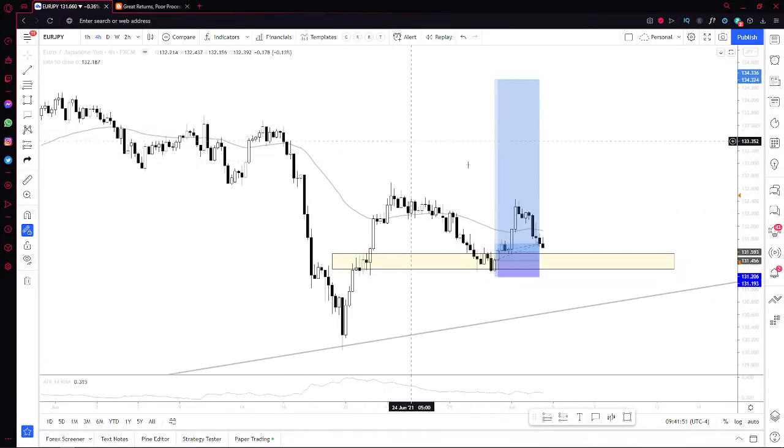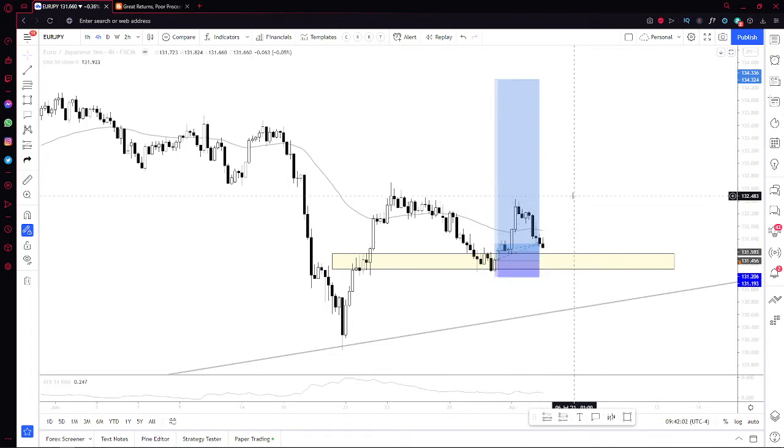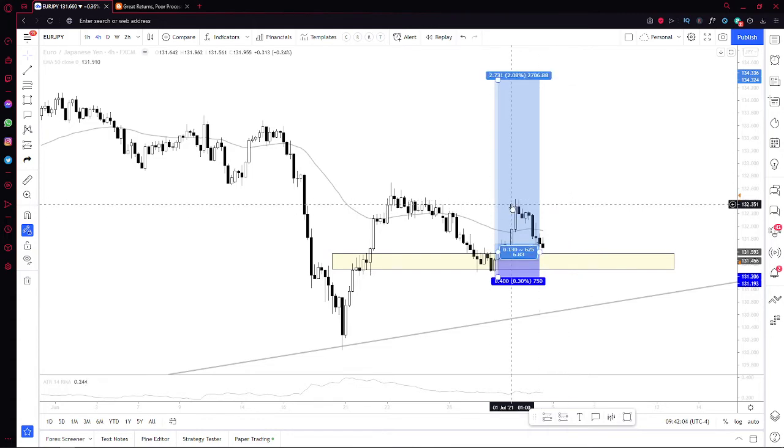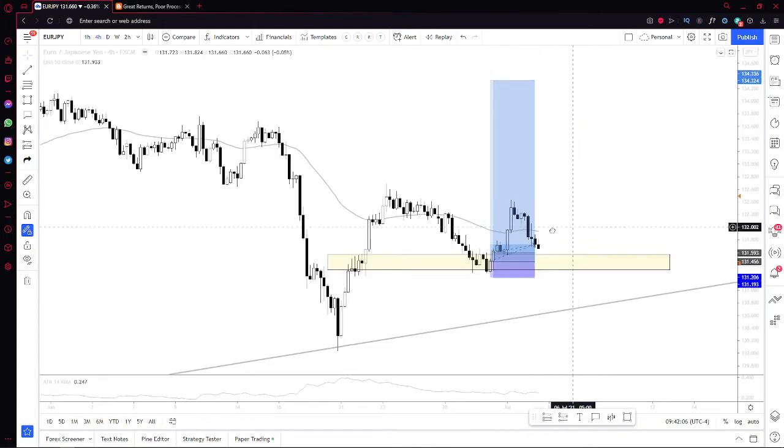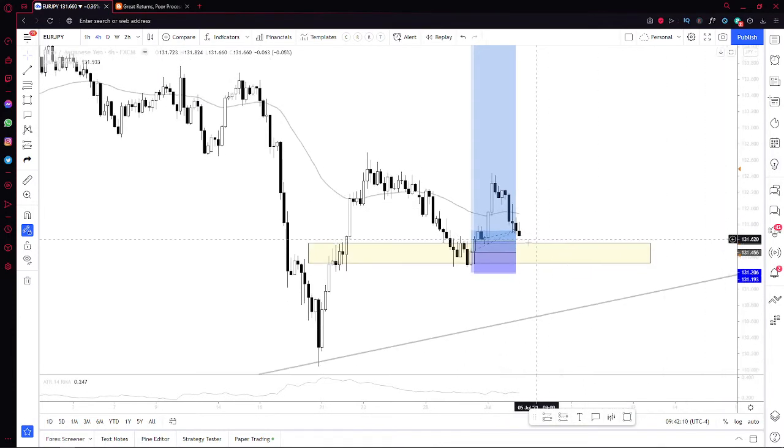Okay, EURJPY: we had a simple A setup for me, and I got two positions there. I took both of them. Price scaled up into profit, and it actually reversed. It came down. It hasn't reversed the trend completely. Now, both of these positions are closed, at the point where it says it's closed here.